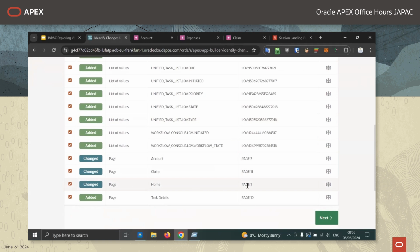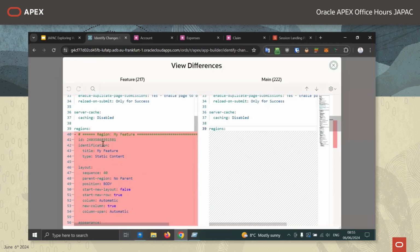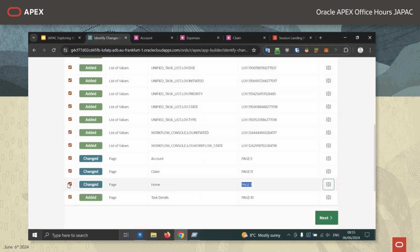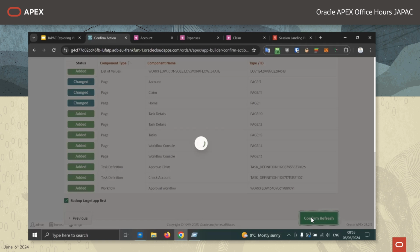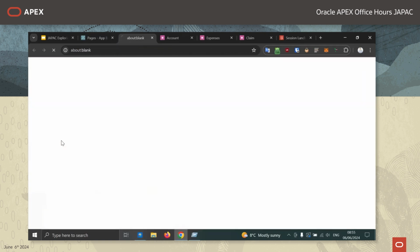Now, I should point out that as a developer on page 1, I should notice that I've got that feature there, and it looks like my feature will be removed. So my feature, which is the static content, will be removed if I merge it. So what I should do is untick that so it will be overwritten. But I'm going to forget about that and merge it over the top. Back up my target app first. Fine, so all that's been merged into my feature.